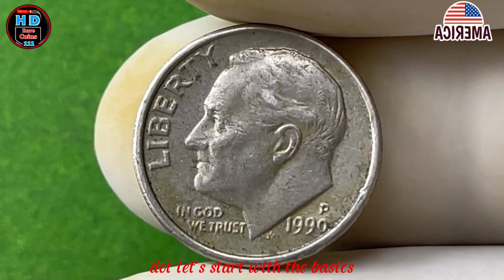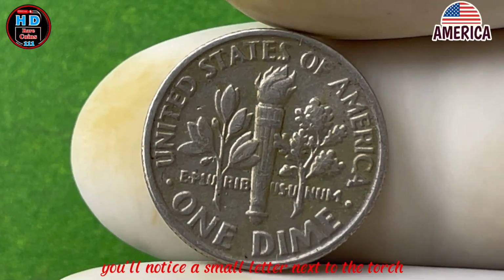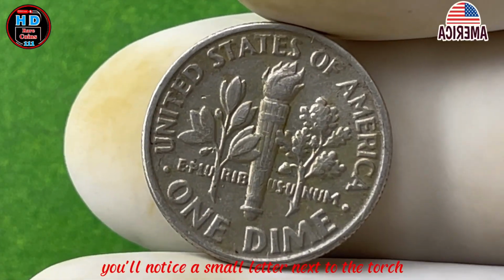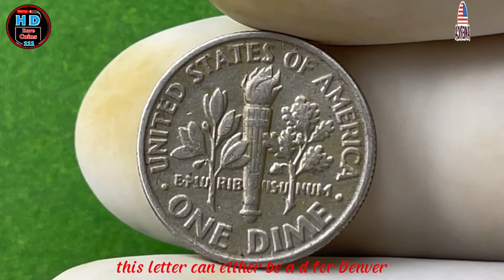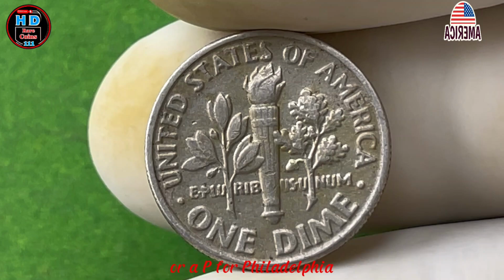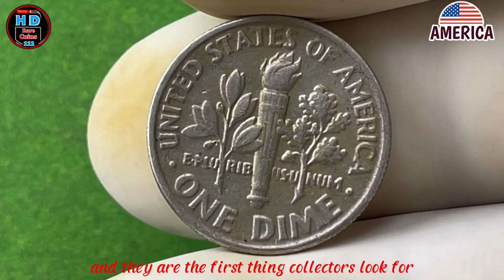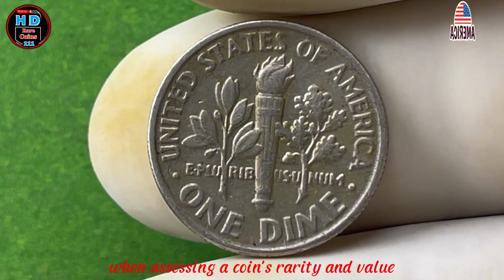Let's start with the basics. If you inspect a 1990 Roosevelt dime, you'll notice a small letter next to the torch on the reverse side. This letter can either be a D for Denver or a P for Philadelphia. These mint marks are a crucial detail, and they are the first thing collectors look for when assessing a coin's rarity and value.